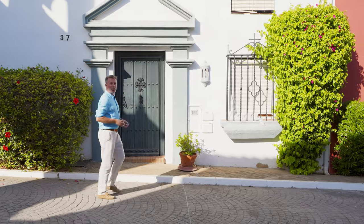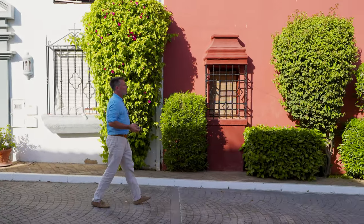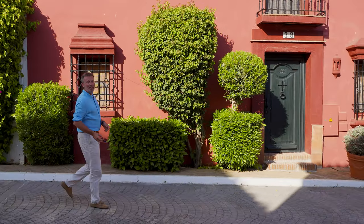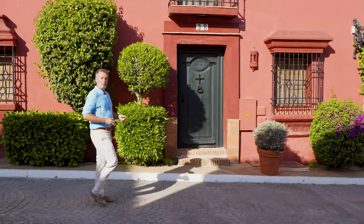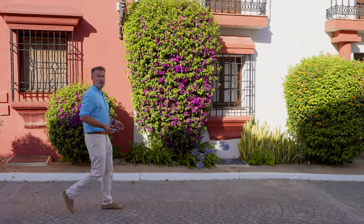So can you imagine we're in Guadalmina Baja, right by the links course. And here is this charming Andalusian style, kind of like a village. But it's next to the hotel, as I said, and right down by the beach, which is pretty cool.